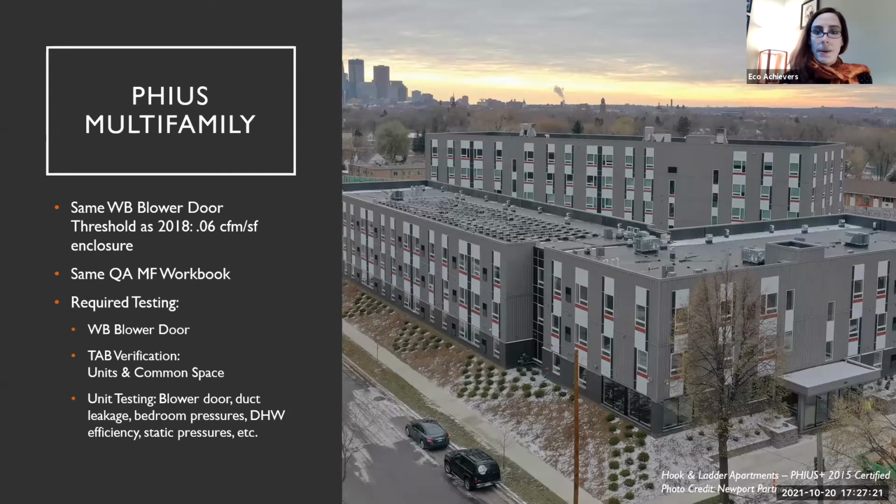Multifamily does not have the option to do a prescriptive path. This is similar to the 2018 program. We've got the same blower door threshold as 2018, so it's the 0.06 CFM per square foot of envelope enclosure. The same multifamily workbook and the same testing measures.